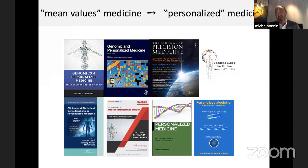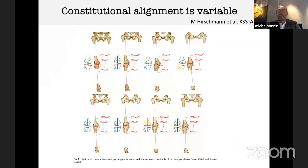And there is also a global trend in medicine in all specialties where we have understood that we have to switch from the mean value medicine to personalized medicine, to accept that we shouldn't put all human beings in the same mean value. And many 3D investigations with CT scans, with MRIs, et cetera, have made us understand that the human variability in alignment is great. And there are patients with a lot of deformation of orientation of the joint line. Some patients have varus on the femur and the tibia. Some have varus on the femur and valgus on the tibia, et cetera. So there are very, very different morphotypes in humanity.